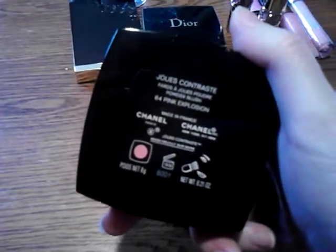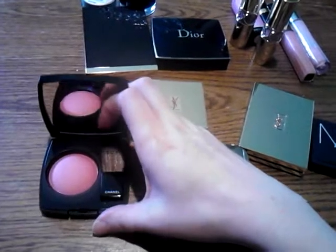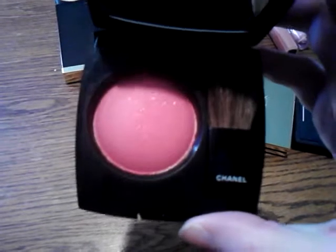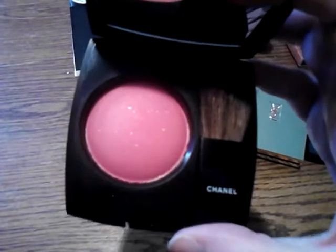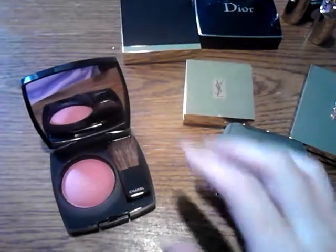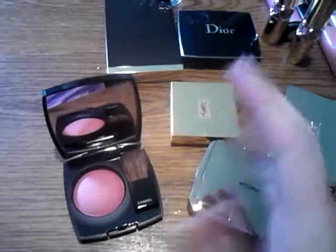And lastly, but not least, I have Chanel's Pink Explosion Blush, number 64. This is my favorite Chanel blush. This reminds me of NARS Angelica in the pan, because look, shimmers, pink and shimmery. I love that. So beautiful. This blush is so beautiful on the skin too. It wears all day, pigmented, but it's very elegantly pigmented. Like when you put your brush in the pan, and then you put it on your cheeks, you don't look like a clown. It just goes on so evenly and so smooth, and it smells so great. I've got it open right now. I've got it on the table, and I can smell it. It's just like this beautiful rose smell. I love it. I can smell it all day.